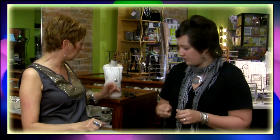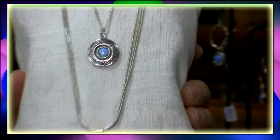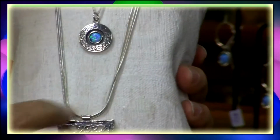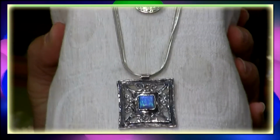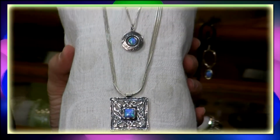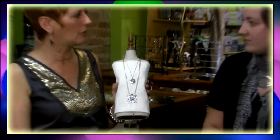A lot of times with this particular sterling silver piece, they oxidize the silver, so it gives it somewhat of depth. It gives it depth so that you can see the etching and the carving in it, and it also makes it, I don't want to say antique, I don't like that word, but more worn. It's not polished.